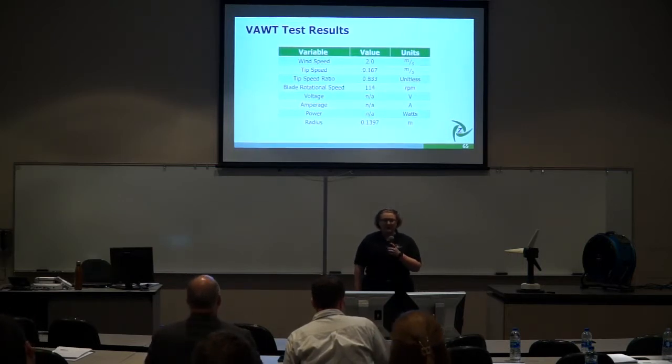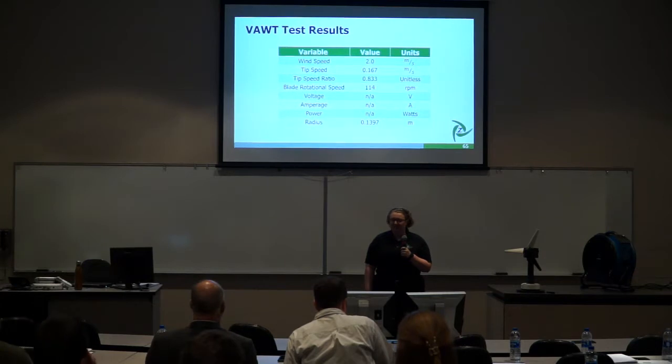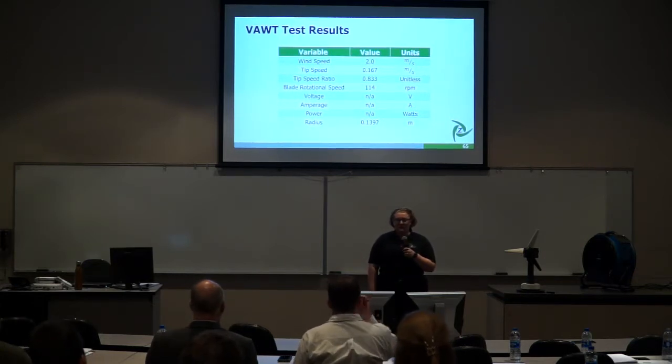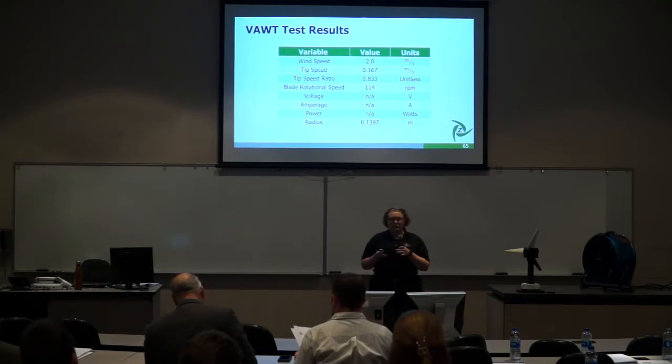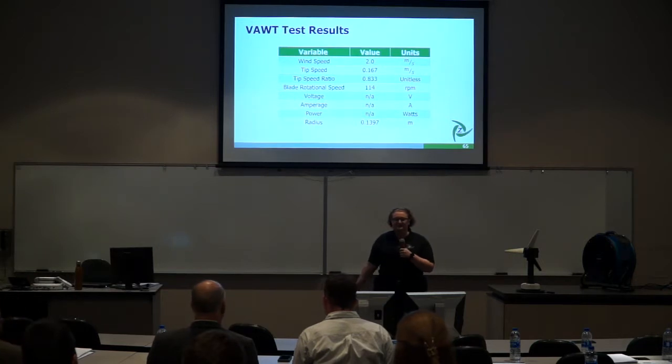For the VOT, the wind speed was 2 meters per second, giving a tip speed of 0.16 and a tip speed ratio of 0.8. The blade rotational speed was 114. In testing, it did not reach a fast enough speed for the USB power meter to recognize that there is power being outputted, so we were not able to collect those measurements.